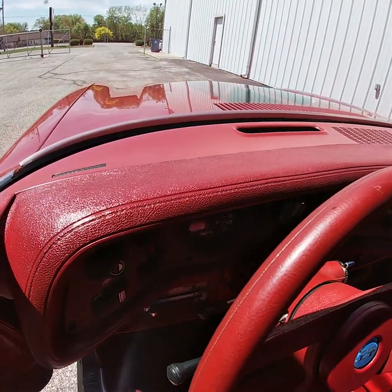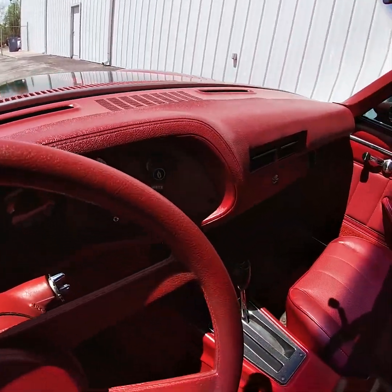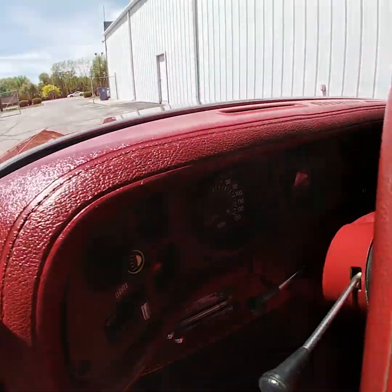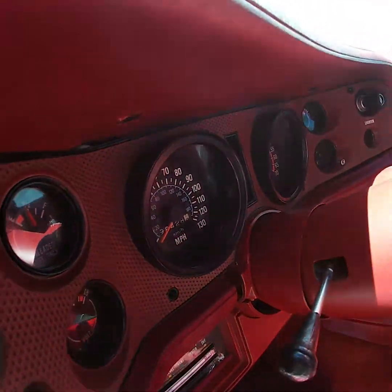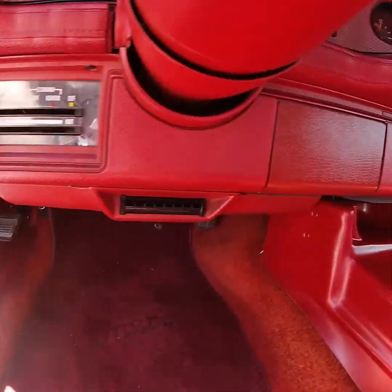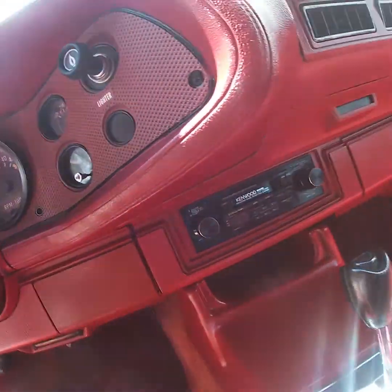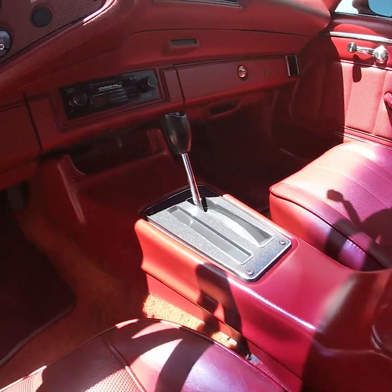This is an AC car, and the AC does blow cool. Tach, 130 mile an hour speedo. Overall, a very clean interior.